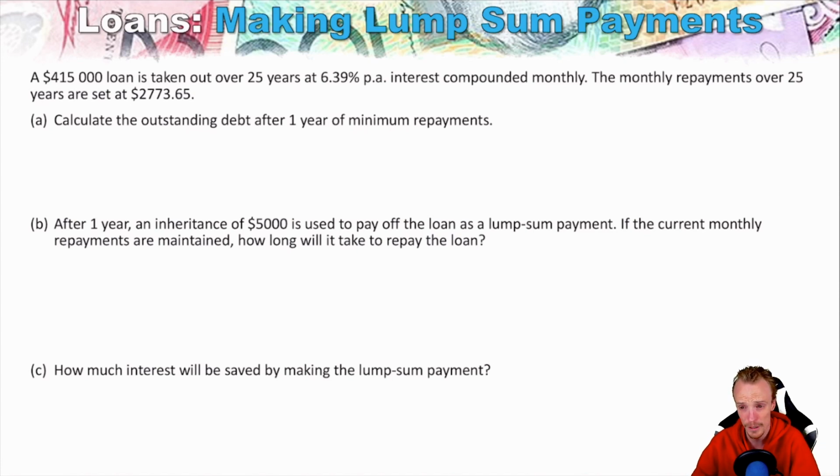And first thing we've got to do is actually calculate what the balance of the loan would be after 1 year. So this, by the way, works best if you maintain the current minimum monthly repayments. So that's what we're also going to do in this. So the N here is going to be 1 year's worth, so it's 1 times 12, so 12. The interest rate is 6.39%.